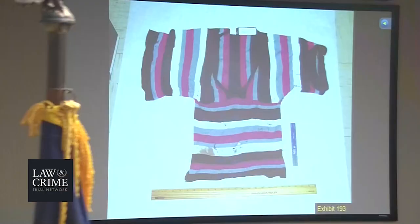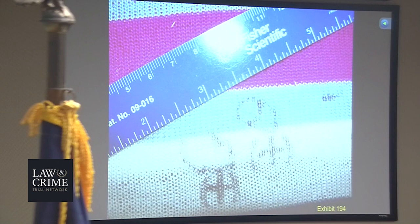You'll just briefly tell us what we'll be looking at in this photograph. This is the striped sweater from Shannon Christian. And this is a close up of where you would have taken a sample. Yes. The stain on the left is stain B, and the stain on the upper right is stain A.